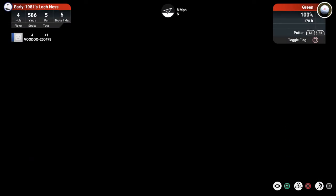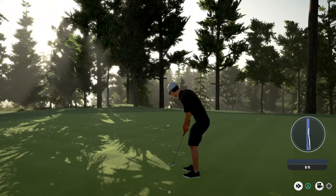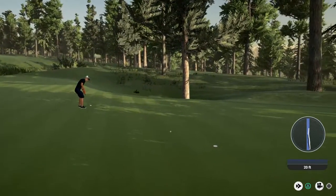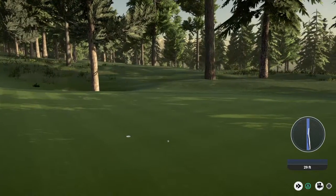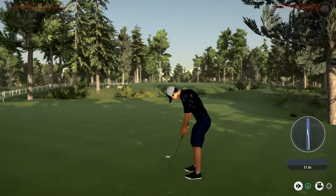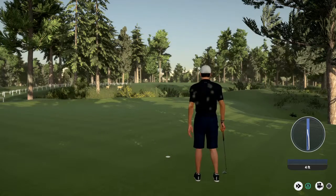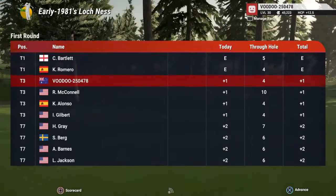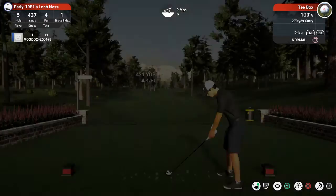And this putt is for birdie. Oh my gracious, that was close. And about 4 feet from the cup. And the par putt will drop in 3rd place on the leaderboard. And now setting up for the next par 4 hole.